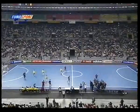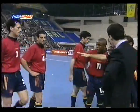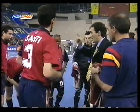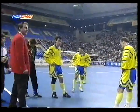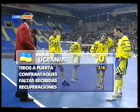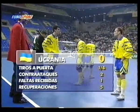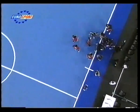And other substitutions taking place, and in actual fact, a timeout has been called. Incredibly, with only 19 seconds remaining of this first half. I wonder if he realized just how much time there was left. 19 seconds remaining, and he would have been able to have 15 minutes with him. Both coaches get some perfunctory conversations going, although the Ukrainians don't look to be at all interested in what's being said to them. Off we go again with only 19 seconds remaining. That's a very odd timeout.